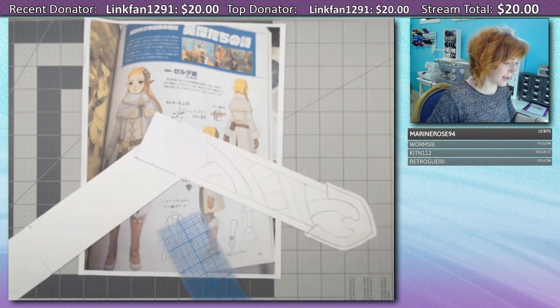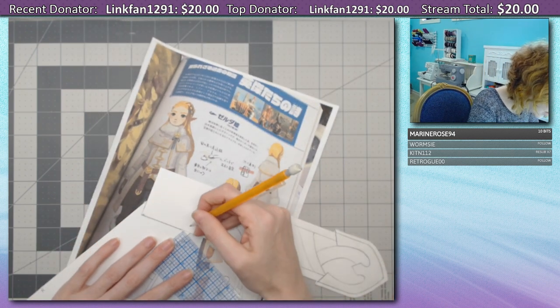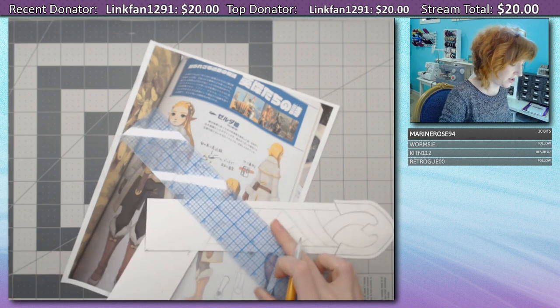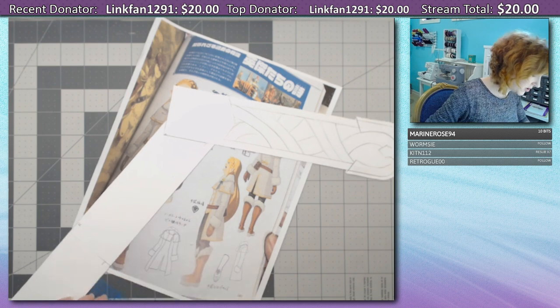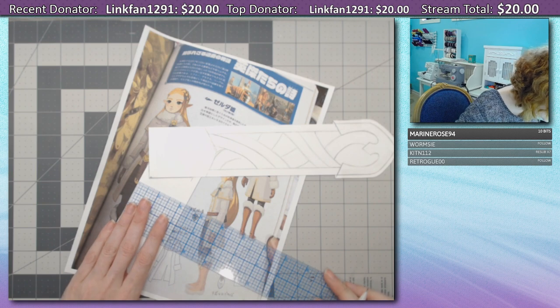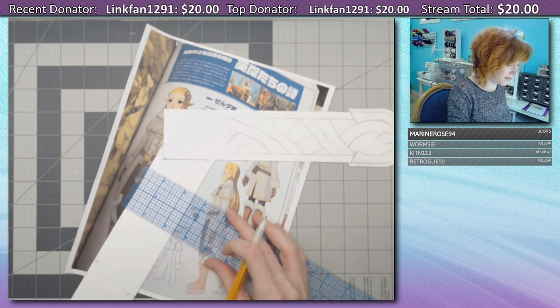Okay, so this is an odd little measurement, but that's where I decided that it needed to be the right thickness. So I'm just gonna make a dash over here and mark my borders first, and that way I know that I'm drawing within the right space. And there will be one on each side.